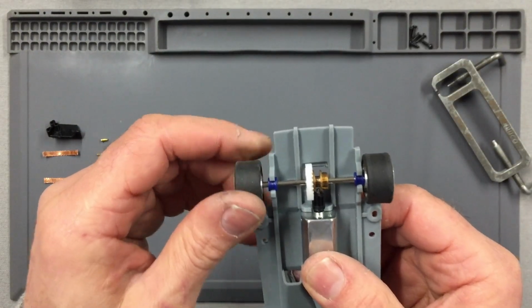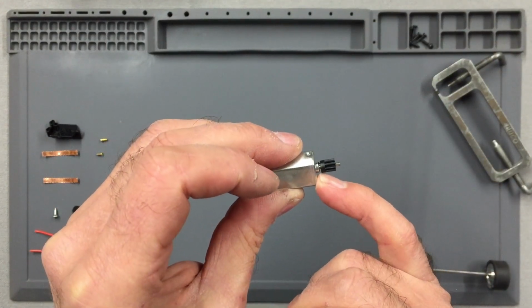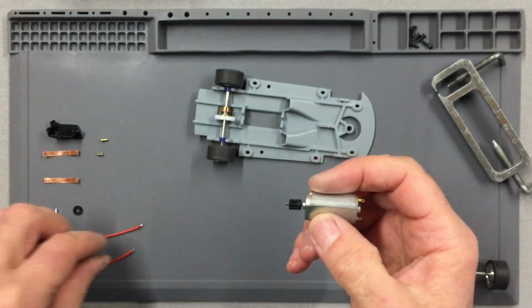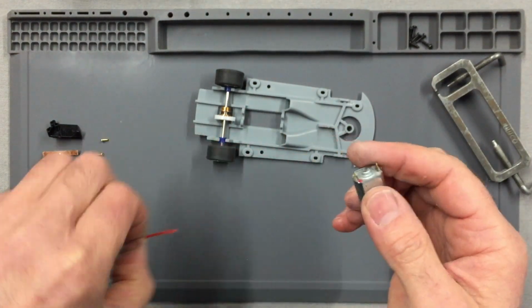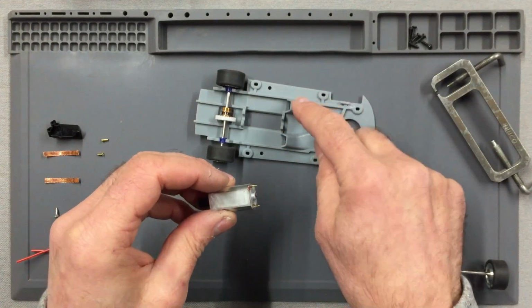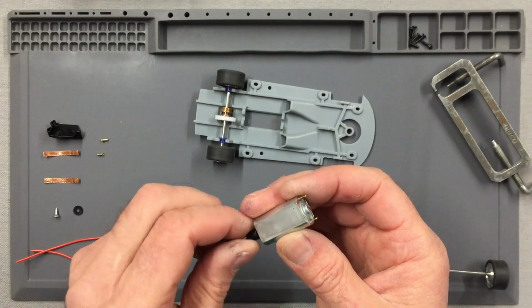Now I think that's just about perfect, and as you can see I've got about 0.5 millimeter gap between the pinion and the motor. But before I clip the motor in, I think I'm going to solder on my wires onto the motor in readiness, because once it's clipped into the chassis it's a little bit close to these little side intakes, so just to be safe I'll solder the motor's wires on right now.